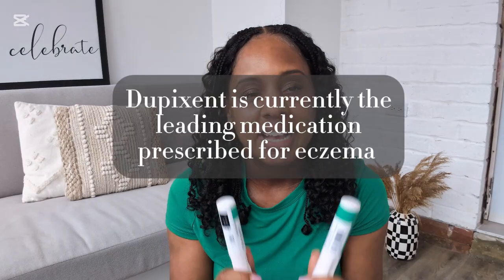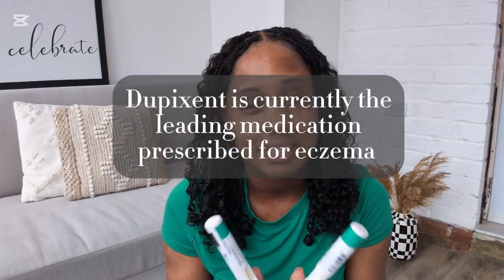If you don't know, Dupixent is like the Rolls Royce of medication. Like, the best medication you can take for someone who has eczema. The way it works is that it basically blocks interleukin 4 and interleukin 13, which are proteins that are responsible for inflammation. If you like science, that's the science behind how it works.